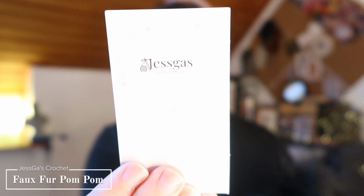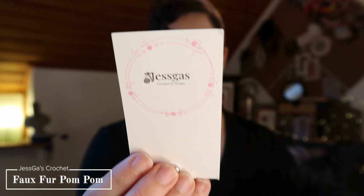So in the box you get a little baggie full of extras, and this month I was very excited. So this month we get a faux fur pom-pom by Jess Gauze Crochet, and she has a little Etsy shop, and I can link it down below as well. So that was that. I love this pom-pom. I think it's adorable, and it's got the nice button pop, so you can sew it on and then pop your pom-pom on and off when you are ready to wash your hat. And then this is what the tag looks like.